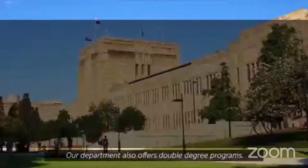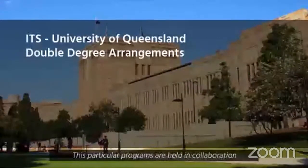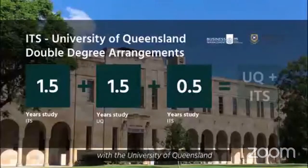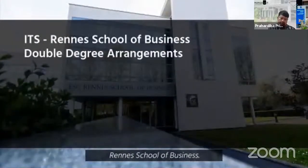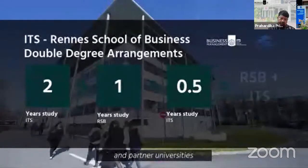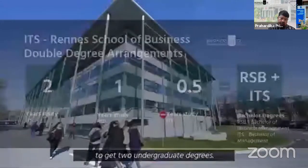Our department also offers double degree programs. These programs are held in collaboration with the University of Queensland and Rand School of Business. Students will study at ITS and partner universities to get two undergraduate degrees.